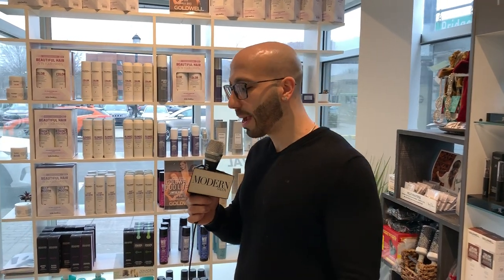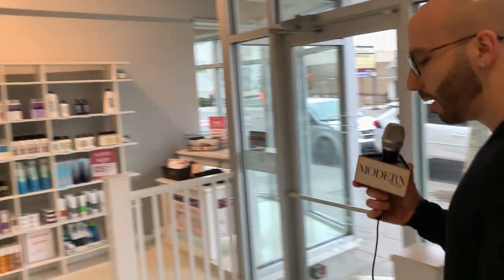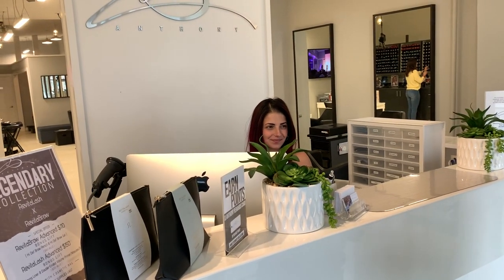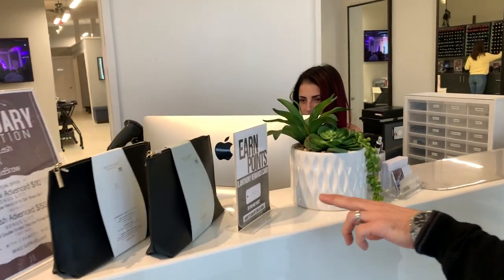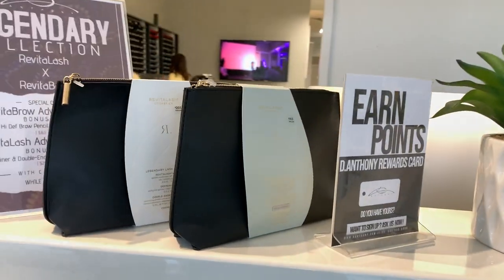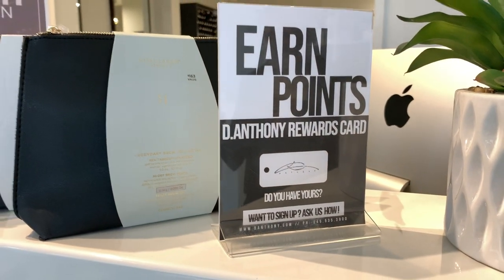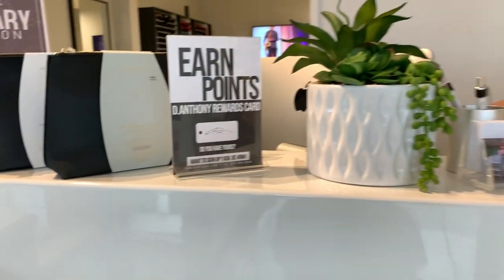So now, on our way back out, this is where Marissa would check you out. Again, Phorest has made the check-in and check-out process so seamless for us. As you can see, even here, we have a little reward card. This is what Phorest calls their treat card. We call it our D'Anthony Rewards card. It's a little key fob that can be put right on your keychain. You scan that every single time you come in, so you're building reward points for service dollars as well as retail. You get 2 points for every retail dollar you spend and 1 point for service. So that increases that retail incentive as well as retail awareness.